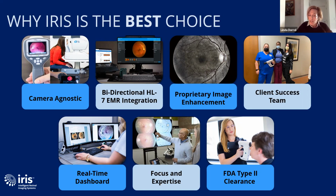We also have a real-time analytics dashboard that tracks all of the data across your program, from individual site level to the highest level of your organization. So you can really see at any point in time how many exams were taken, what the results of those exams were, from a pathology breakdown to your gradability to your iris saves. So this is on demand, real time, and accessible to you and your staff.